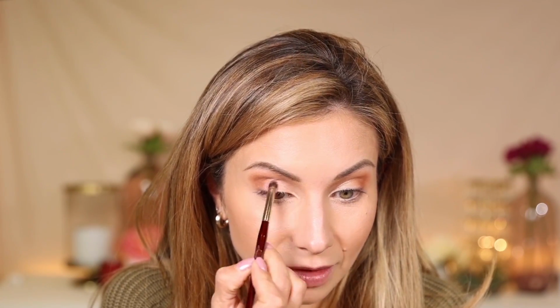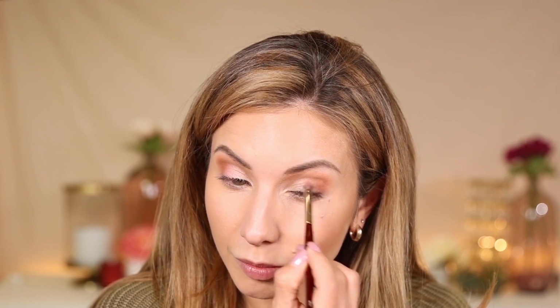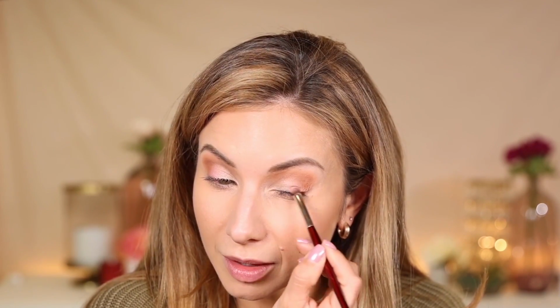I'm going to take my little 209 brush and pack that right in the center of the lid. I'm basically using this to transition from this deeper shade in the outer corner to that light golden in the inner corner. Let me use my finger on the other side. Whenever you use your finger, it's definitely going to apply more product. So if you're working with a light shimmery shade and you want a little more pigment, go in with your finger first and then use your brush to blend it out.